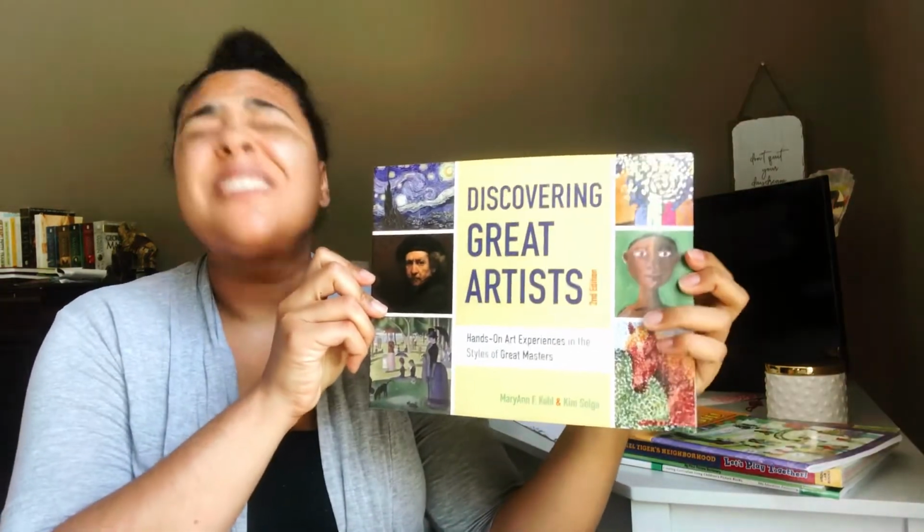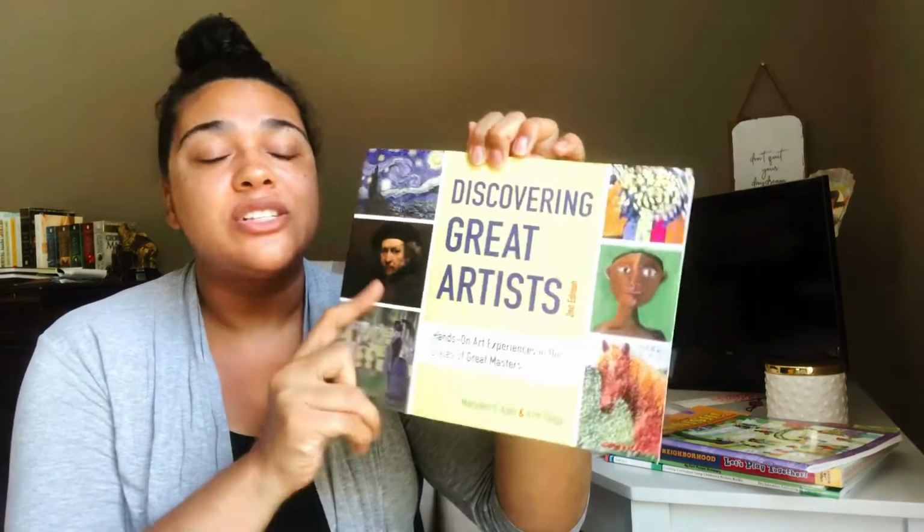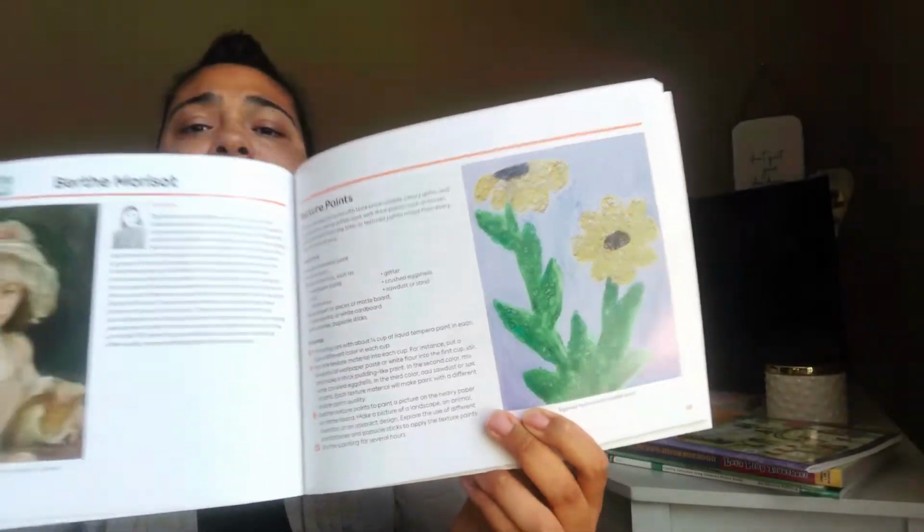This art book, didn't get to it. Discovering Great Artists, Hands-on Experiences in the Styles of Great Masters. I love this book. I love it. It's broken up into different art movements. It shows the level of difficulty for each activity. It has information about the artists.